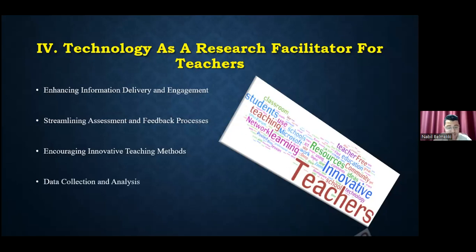Data collection and analysis. Technological advancements have greatly simplified the process of data collection. Here are some examples of tools and technologies that can streamline these processes. First, we have what is called online surveys. Online surveys are platforms like SurveyMonkey and Google Forms, which enable researchers to create and distribute surveys online.